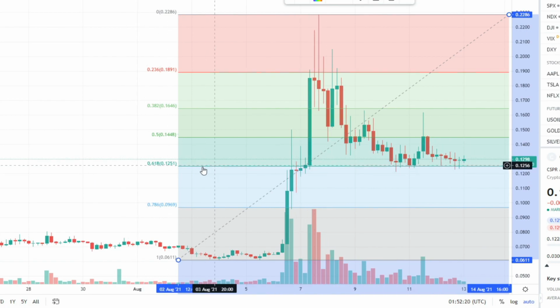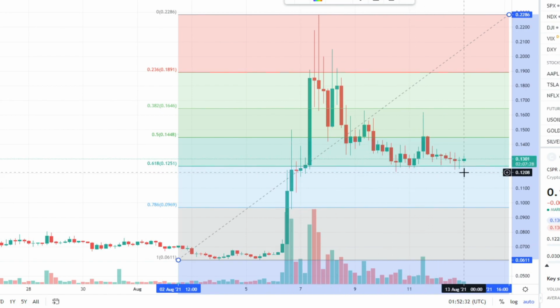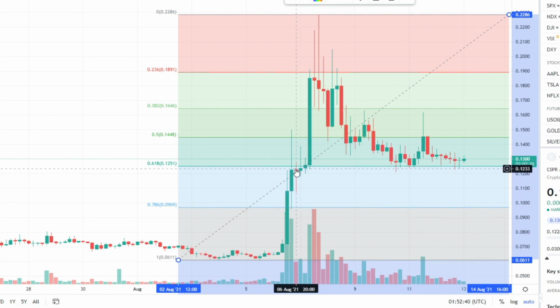As you can see here, 0.1251 is a great support. It never closed a candle under this. If it closes a candle under this level, it's gonna drop to the next level maybe. As you can see here, it was a good support here, and here. It's a good support.